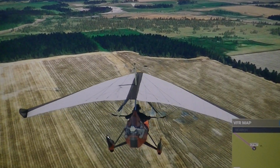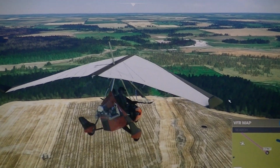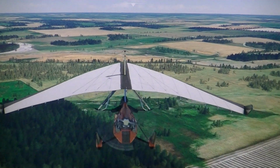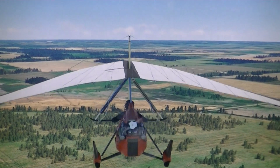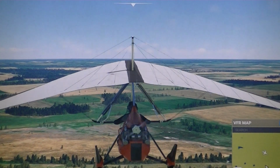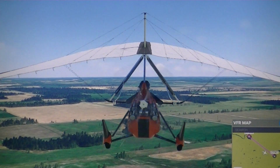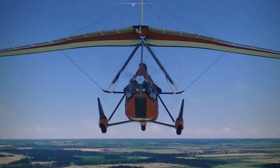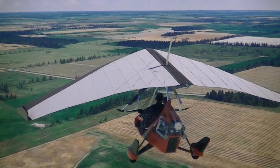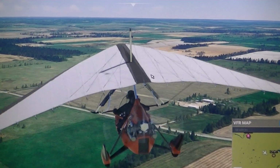Actually, I'm kind of in line with the airstrip, I think. If I turn in now, I should be basically in line with it. I don't see it yet. How far are we away? Yeah, not too terribly far away. It's actually kind of difficult to spot an airstrip from straight on. I do have name tags and everything turned off right now.